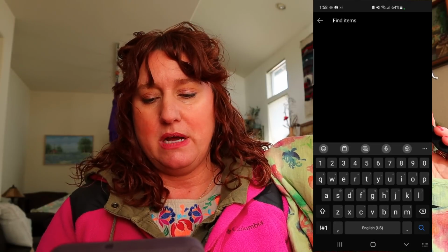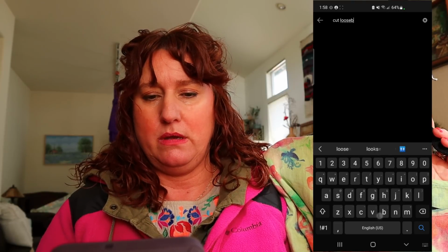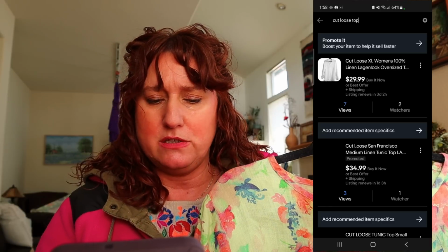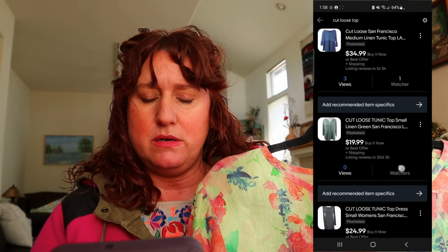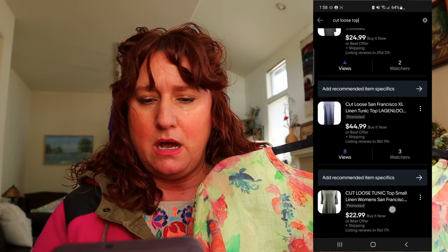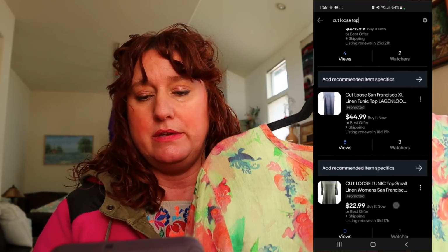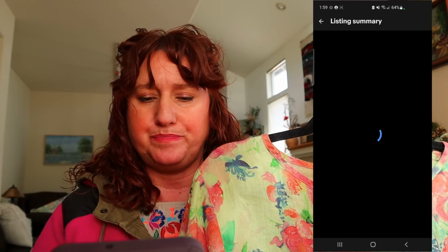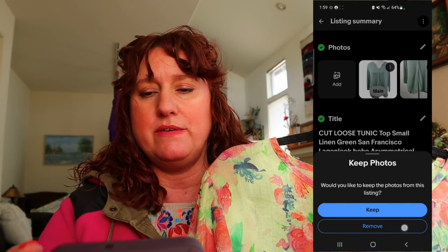So for example, we've been following this top a lot today. If I show you an example, I'll use this top, this Cut Loose size large top. What I would do is go to eBay to my active items that are already listed, and I would search for Cut Loose top. I know I've got some Cut Loose tops. And I'll find one of my listings, which hopefully is a good listing. This one's a size large. Here's one that's green. This also has green in it. I guess I'll use this one, and I will hit sell similar, and I will remove the photos and add the new photos of this top.